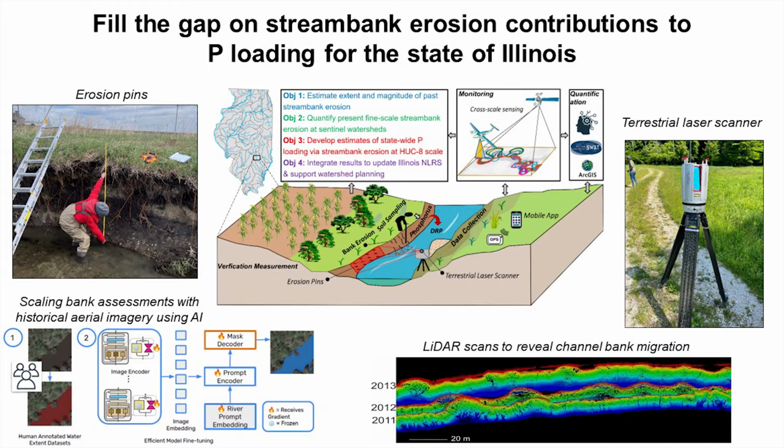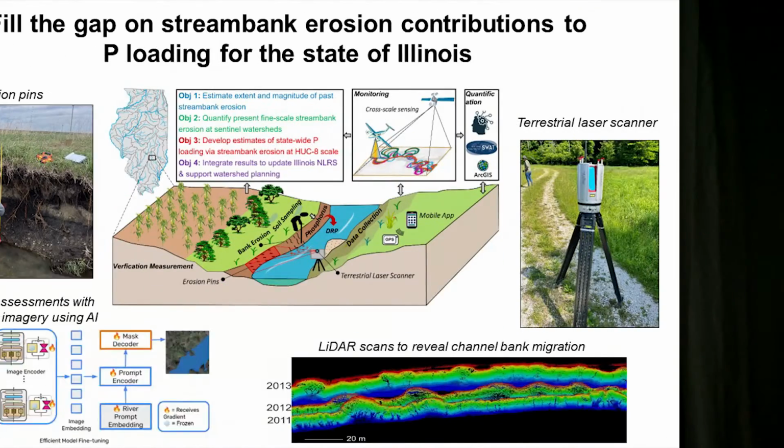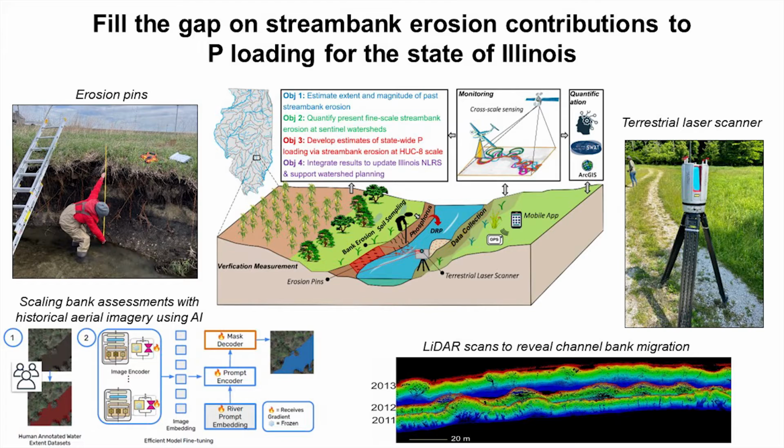So basically, pins that we put in, these are rebar that you slam into the side of the bank, and then you measure the amount of the pin exposed over time. That's the rate of bank retreat, and thus bank erosion. And we can also get fine scale, as you just saw from the previous talk, in this case from laser scanning. This is not on a drone, it's stationary, but the idea is the same. We get millimeter sensitivity. And then we can use things like LiDAR scans, which are more contemporary, post-1990, and then go back and use imagery from the 1930s to look at multi-decadal bank erosion patterns.